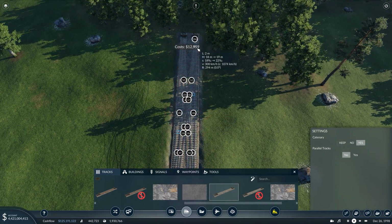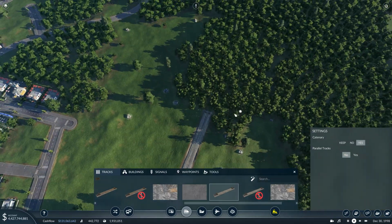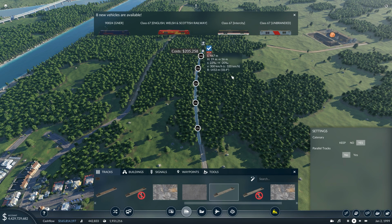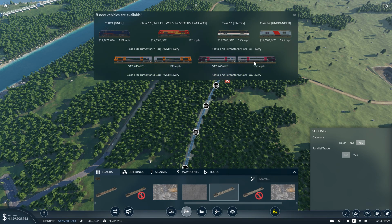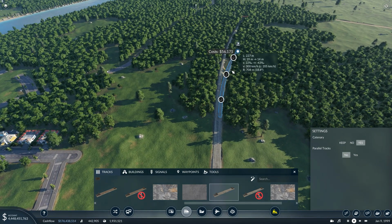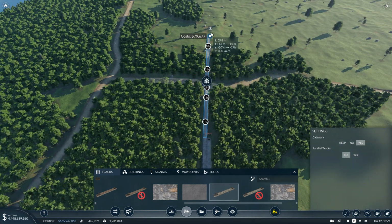Just a very quick and easy setup there with a diamond, and then cross over to all 4 platforms, and now we can run this out towards the station at Marlborough. What do we have now? Some more locomotives and some more Pacer trains, the Class 170 Turbo Star. Well, we could look at some of those new Pacers for this line between Marlborough and Market Raisin, so that's quite fortuitous timing there.